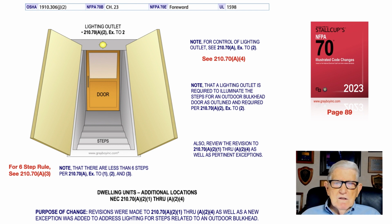So that's what this illustration is mainly illustrating, is that at least one lighting outlet would be required at a bulkhead door entry or exit with steps up to grade level from a basement in accordance with 210.70(A)(2) exception to (2). And that's mainly what this illustration is illustrating to the user of the NEC.